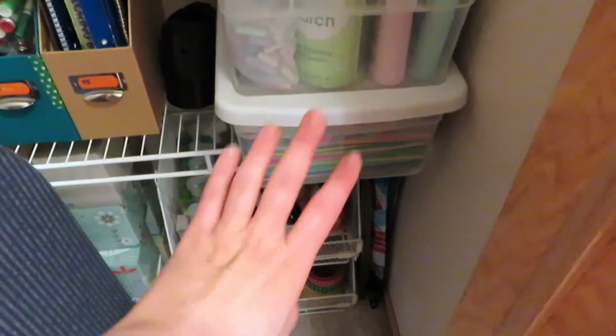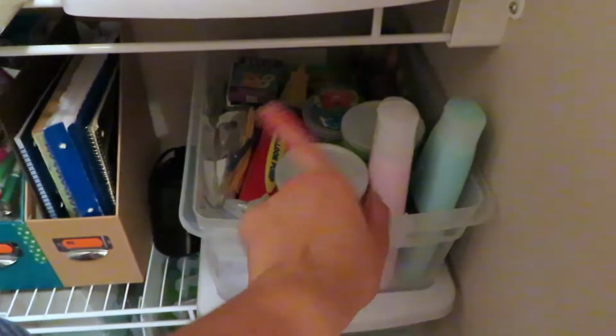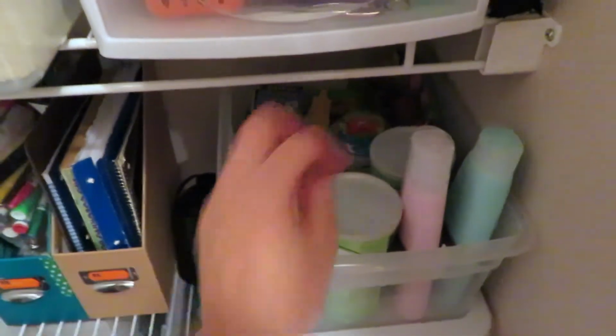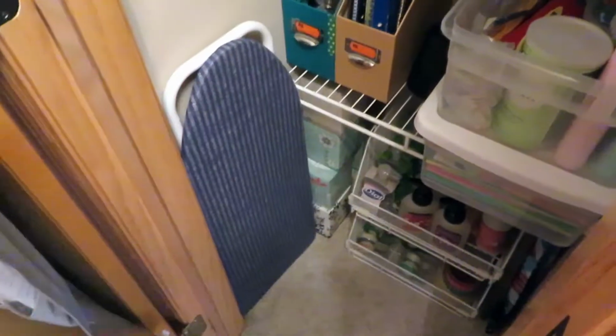And then I combined the boys' stuff. So that's all the paper, foam, pipe cleaners. And then this is like the random card games, ingredients to make stuff like melting monsters, and then pencil sharpener, and then markers, colored pencils, and just some extra paper and stuff. And then my ironing board, and then I put empty boxes on the bottom and full boxes of Kleenex on the top.